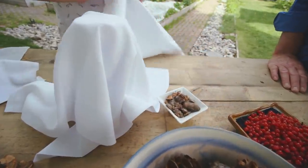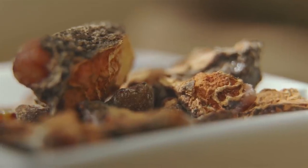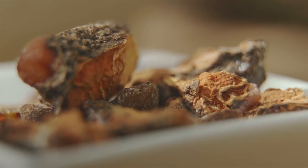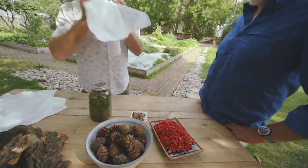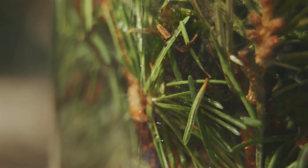Yeah, it's gorgeous. Look at this stuff. Isn't that beautiful? That is Douglas fir pitch. So we can ingest this if you come up with a way to melt it down or work with it. I leave that to you. These needles were all laying around the tree on the ground.